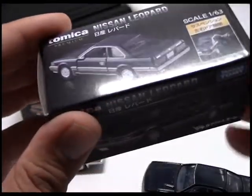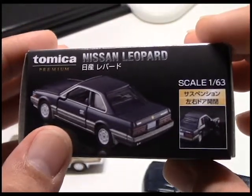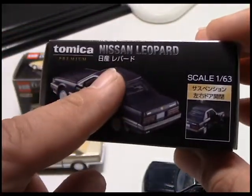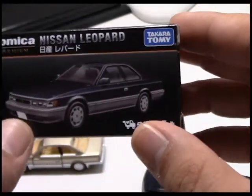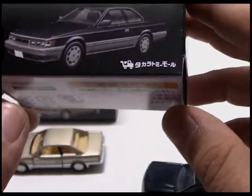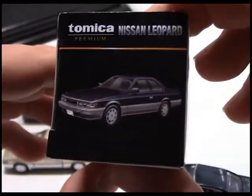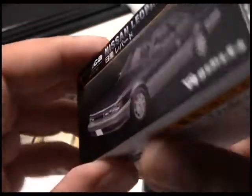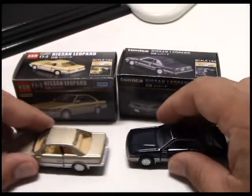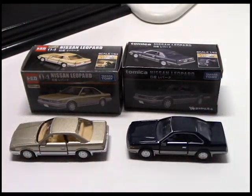Take a look at the box comparison. Same view, but obviously different setup and lettering. Tomica Premium. I wonder if that means anything significant. Alright, so we have the gold, Zenki, and dark blue.